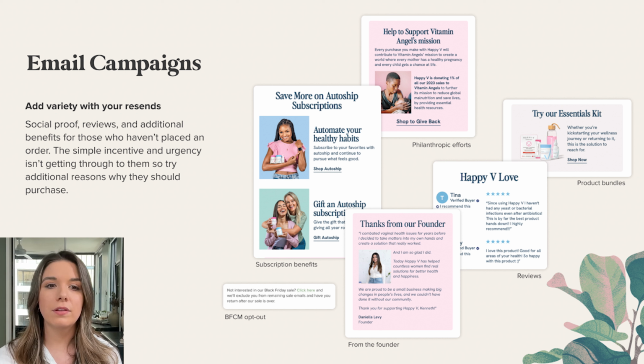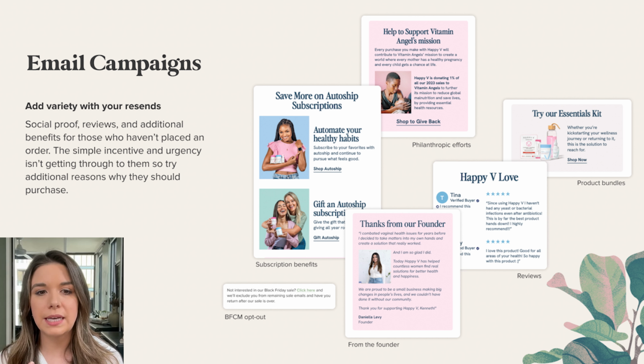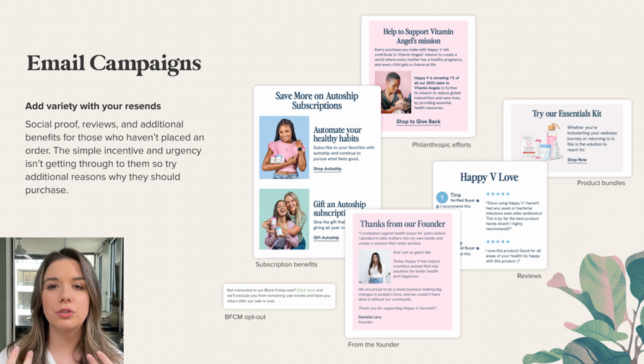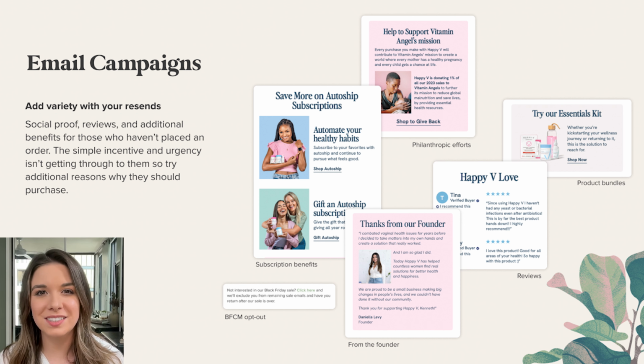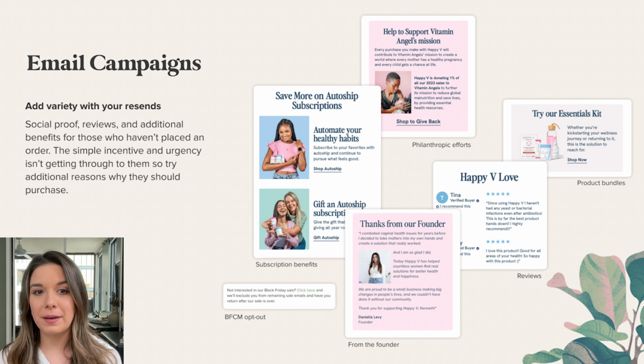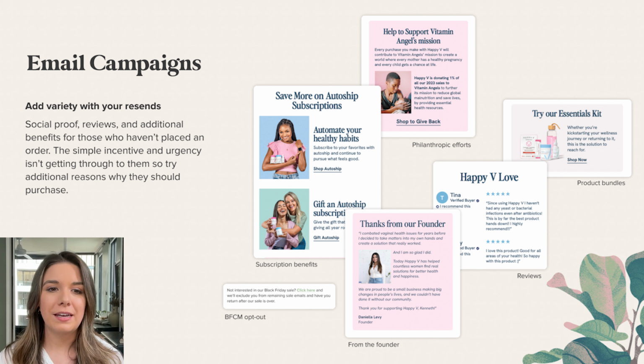And one thing that we have on the screen is this Black Friday opt out. This is something that we encourage for anything where we're sending a lot of different campaigns, and we want to not have an increase in unsubscribe rate. So if they're not interested in your Black Friday sale, we don't want them to unsubscribe from your email database overall, if they're getting an influx of different campaigns and stuff like that.